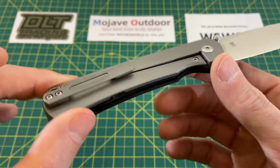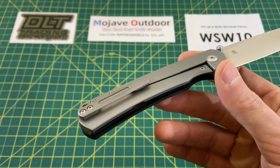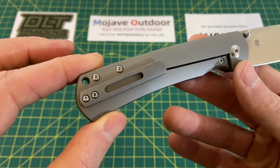I love the Monterey Bay Knives pocket clips. I think most of them are like this. Sometimes they'll have collaborations where the clip's different, but a lot of the times the pocket clip is going to be just like this, and it works fantastic. I'm a big fan of that.